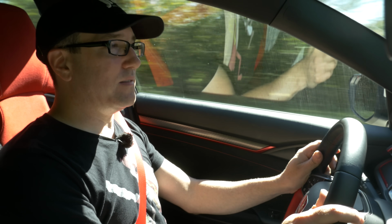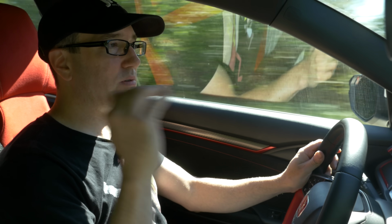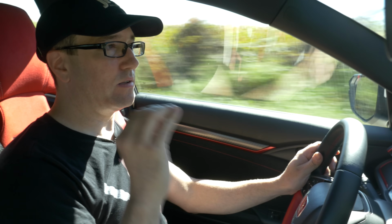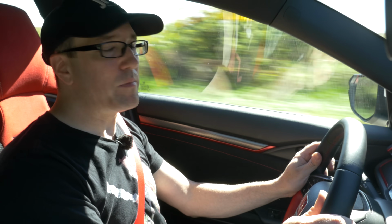You can tell that the engineers for this car were very careful about taking it to the absolute edge of where the car behaved well, and then dialed it back a little bit, so you never feel like you're getting killed driving this car, and that's one of the most important things to say. There are almost no trade-offs for having the Type R.